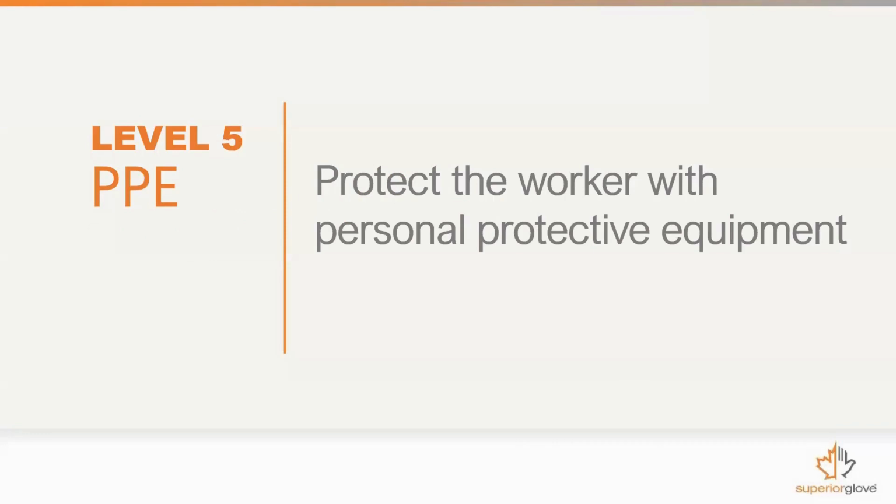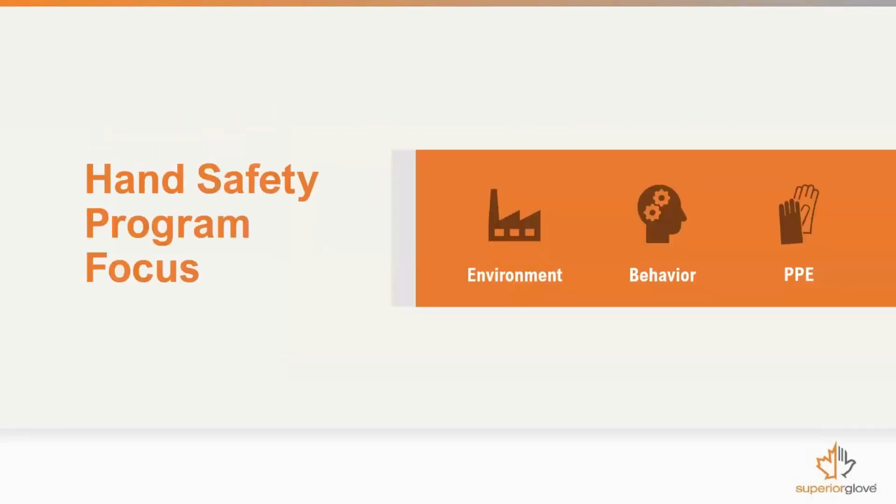Safety managers and workers often forget to consider the other important control measures discussed above when they rely solely on PPE. This asks more of their PPE because the hazards are higher and they're fighting more hazards than they need to. So a hand safety program should have a few areas of focus: environment, behavior, and your PPE.